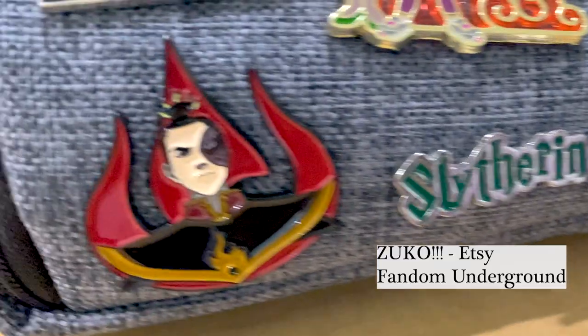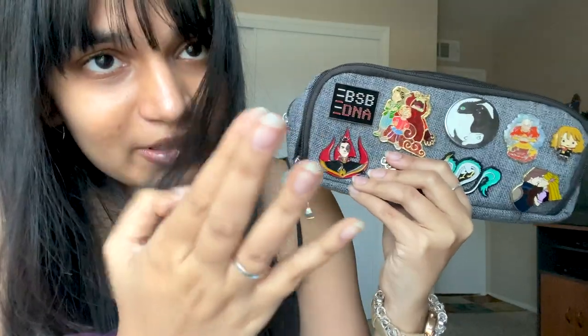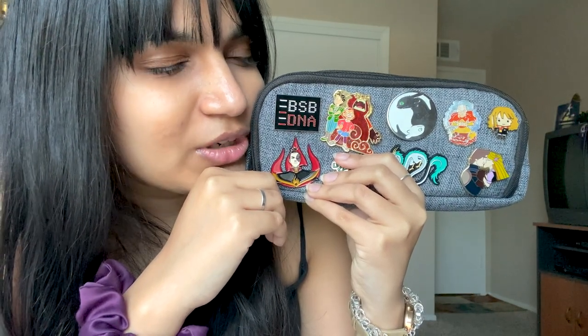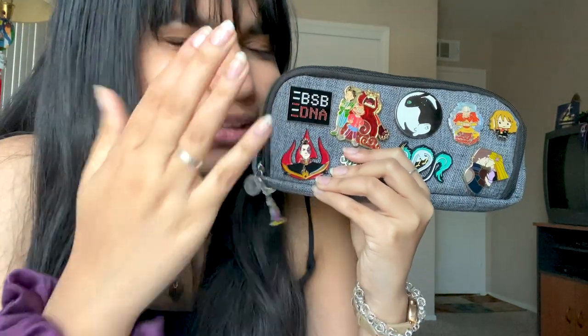And lastly, we have my boy Zuko. I got this pin off of Etsy. I'll link it down below, I mean, everything's going to be linked down below anyway, but you already know that. I have a huge crush on Zuko, which I think is just a bit creepy to say as an almost 22-year-old. It doesn't matter. We have adult Zuko in the comics.